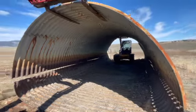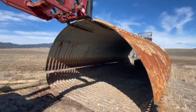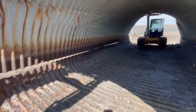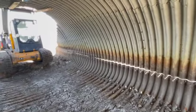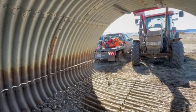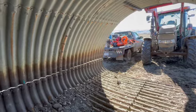Now we got tractor and skid steer picking up, and we've just got a couple little cuts to make, and then the top will be separated from the bottom. So bring the plasma in and make a couple cuts. This label will go bang.